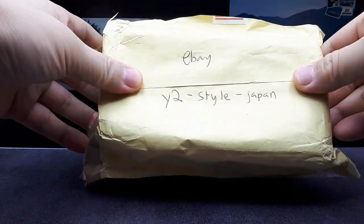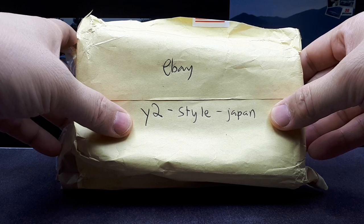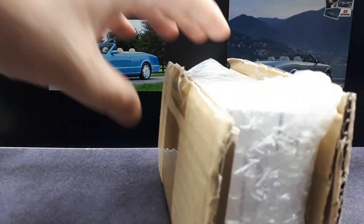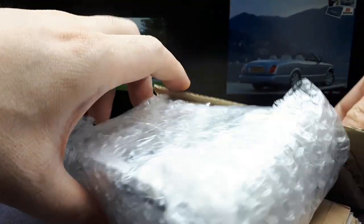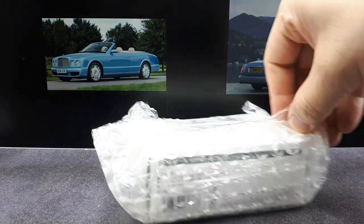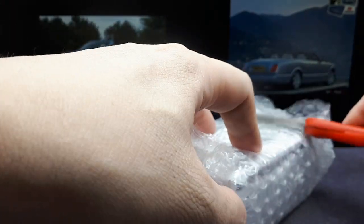So, anyways, you can see here I bought this from a seller called Y2-Style-Japan off of eBay. This is a Kyosho model, and it's a Bentley Azure. If you can't tell from those photos back there, it seems to be well packed. It's got the cardboard and then bubble wrap, and then it's got the original box. So this seller knows what they're doing. I think you should feel confident that this guy or girl can get you a model safely.